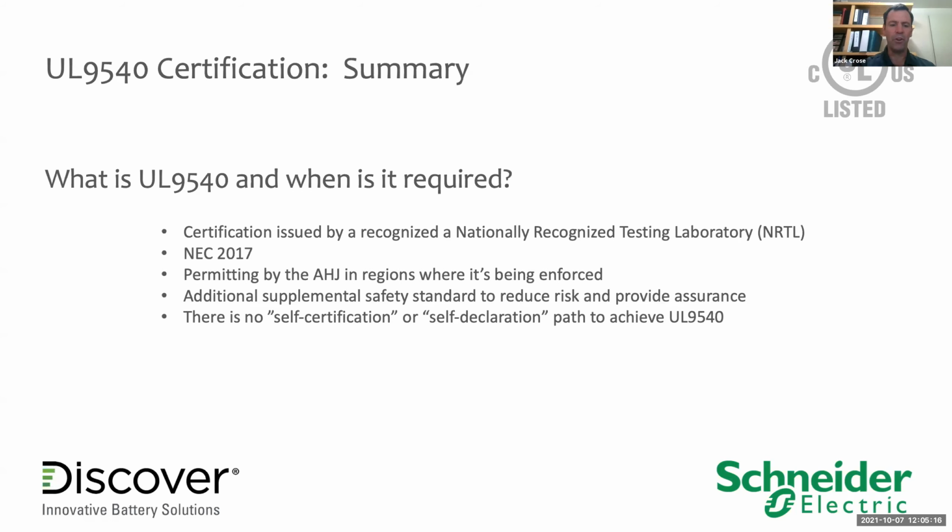Yeah, most of the Northeast, it's a hard requirement, and it seems like a lot of other states are looking at it. I think Colorado is another state that is enforcing it as well. And then there are different utility jurisdictions that are requiring it throughout the United States right now.